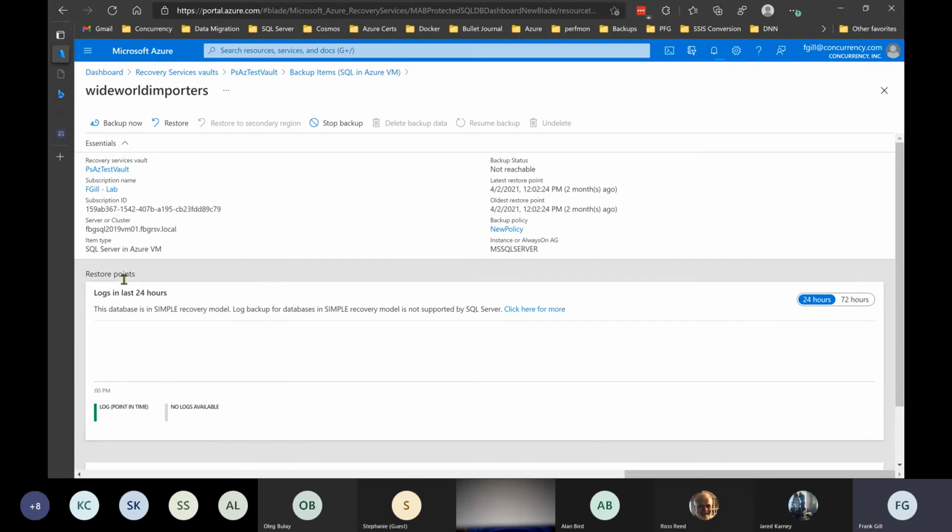But down here at restore points, if the database was completely healthy, and in this case, the backups had been running for more than 24 hours, this should be all green. Because if you look at the legend down at the bottom, the green indicates log point in time, gray indicates no logs available. So if log backups were running and you had a backup chain that was valid for 24 hours, this entire graph would be green.